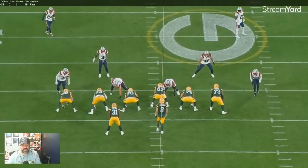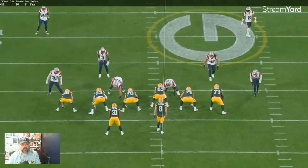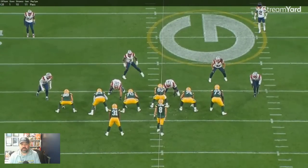So again, that's another one that I like. Stays on it, looking for work. If he doesn't have a guy to block, he's just going to stay on his assignment. I like that. E3 looking for the pass pro here. Clifford now in the game.